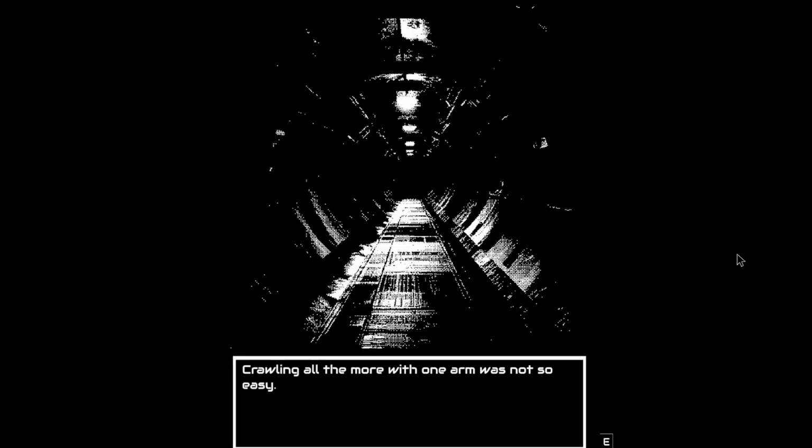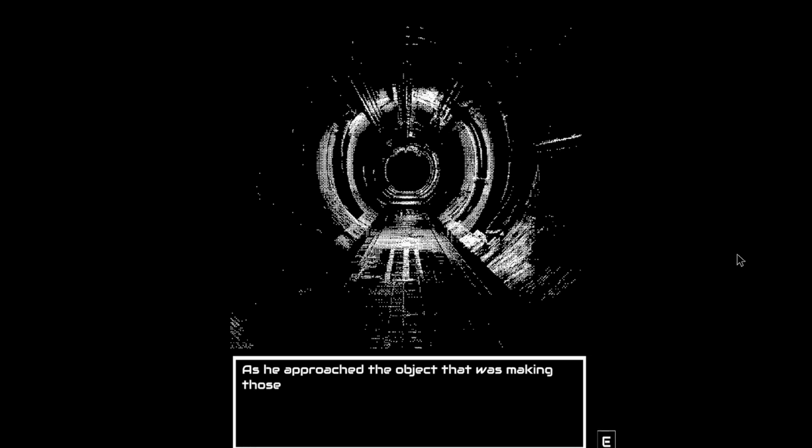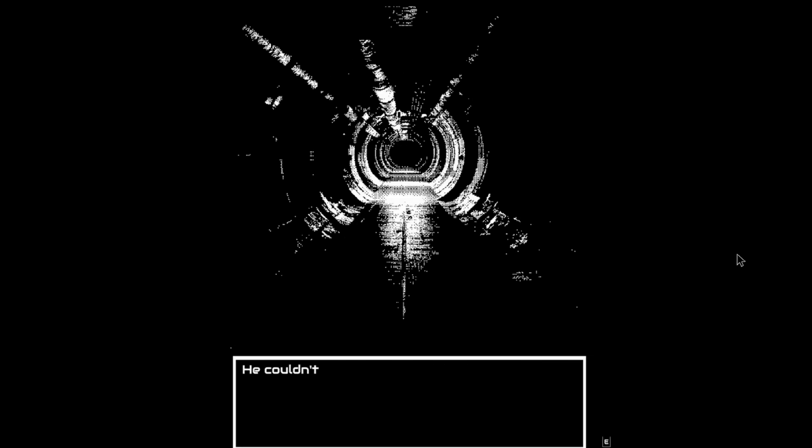Crawling all the more with one arm was not so easy. For a moment he wanted to forget about the whole thing and crawl back. But the farther he advanced, the more distinct the sounds were heard. As he approached the object that was making those sounds, Nick froze in horror. Oh god, what is it? He couldn't believe his eyes. What he saw was like something out of his most twisted nightmare.